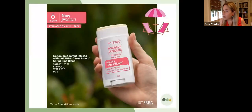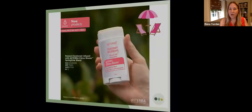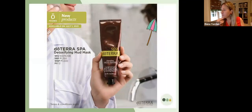We've got a new product in the Philippines, the Citrus Plume deodorant. Let me tell you, Citrus Plume, love, love, love the scent of that. It really smells wonderful. It is wholesale 700 with a PV of 5. Really just a wonderful product. All the Citrus Plume products are terrific. If they're not available in your market, they are available for NFR, so you can pick them up online. I'm using the body wash on repeat and also the hand lotion, two of my favorite new products. Also, they've got the pump hand soap, terrific.